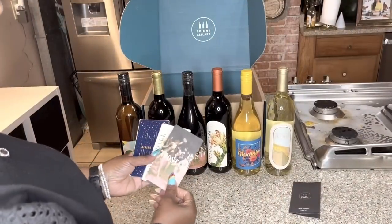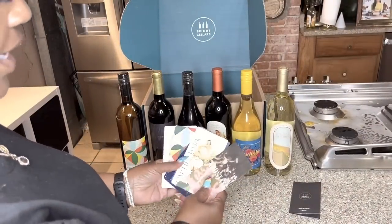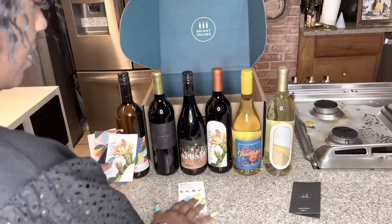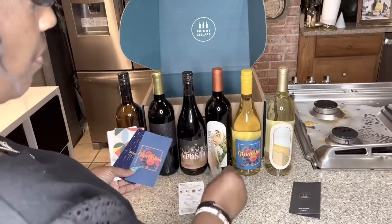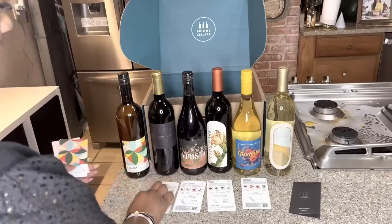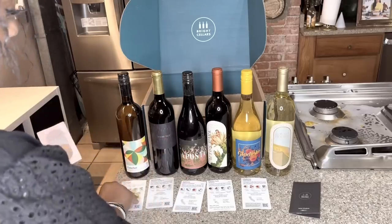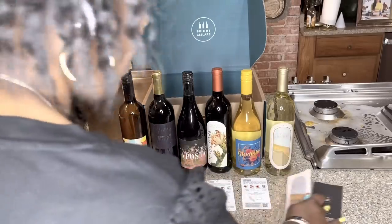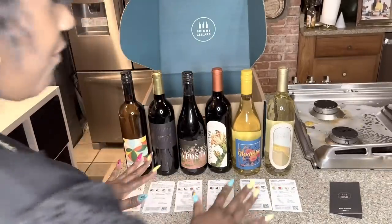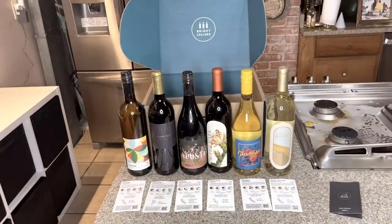So we have the cards that go with the wines, and we have Apostate, Cactus Park, Gladiolus, Rising Tail, Color Fast, and this one is Forever Fleeting. And I love that the cards give you all of the information that you need on the wine. Let me give you a close-up.